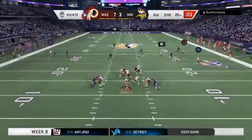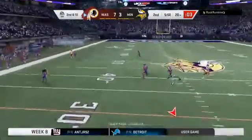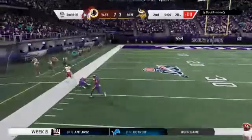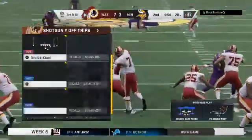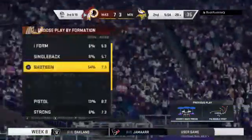2nd and 10. Here's Haskins again. He's going to launch this thing way downfield. And that will be incomplete. Trying to dial up the long one way out there, but it'll be 3rd down.